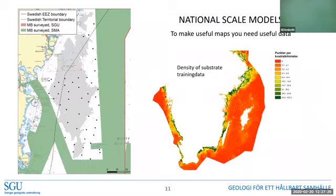But it's also very challenging because we need to have good predictors, good environmental data to be able to do that. This is one area in the Bothnian Sea where you can fit Gotland in, and there are only like 36 depth measurements in that whole area. So obviously that makes it challenging to make good models. So this is where mapping comes in.